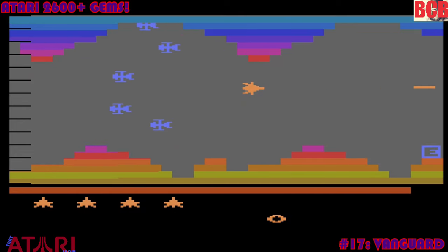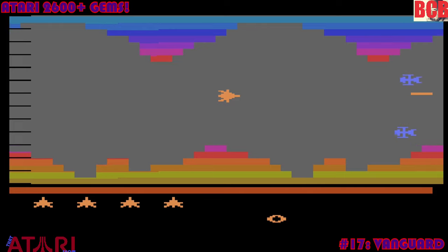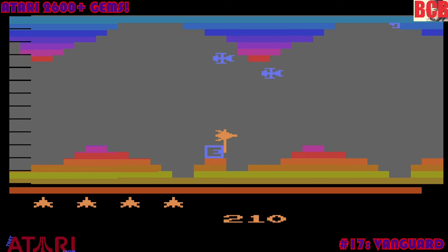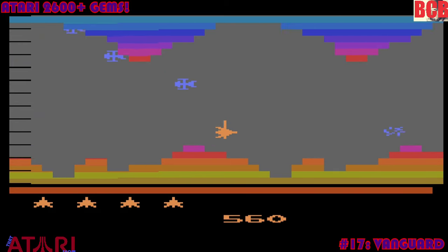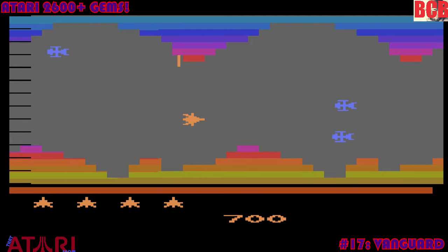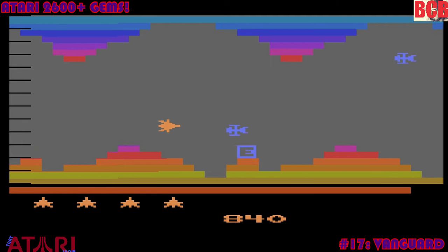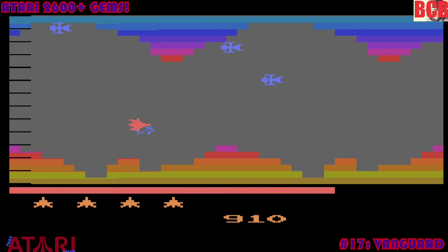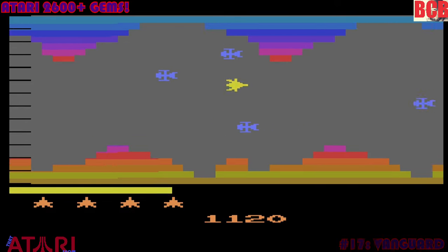So next up, guys, we have Vanguard. I actually did a review of this on that Atari show. I think that was for the 5200 version, if I'm not mistaken. But this is a fun game on the Atari 2600 Plus as well. Just a typical space shooter based on a popular arcade game at the time. You basically want to go down and get those little E or energy stores, and you become invincible for a little while. Such a fun, colorful shooter. I really enjoy Vanguard.